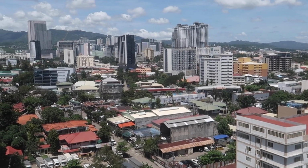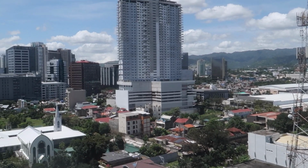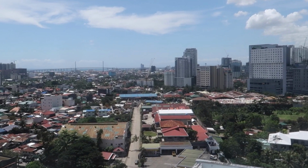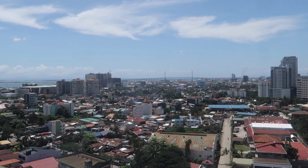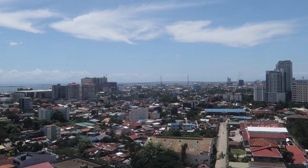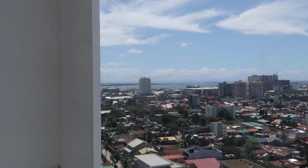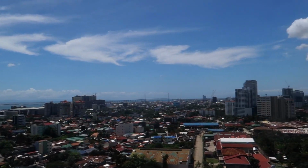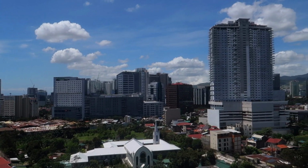So this is the view. I just love the view. I love a balcony and I love the view. And then there's the Calex Bridge over there that opened towards the end of last year. That goes over to Mactown over here. So for me, this Mabolo is the perfect spot. I'm just happy here.